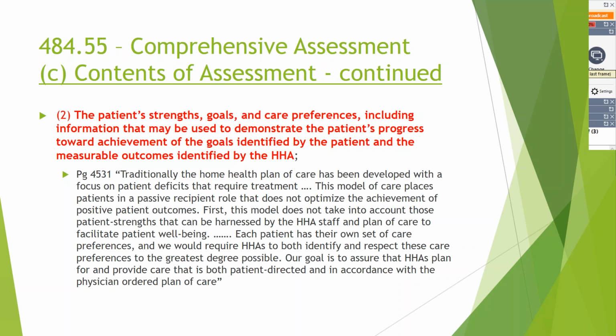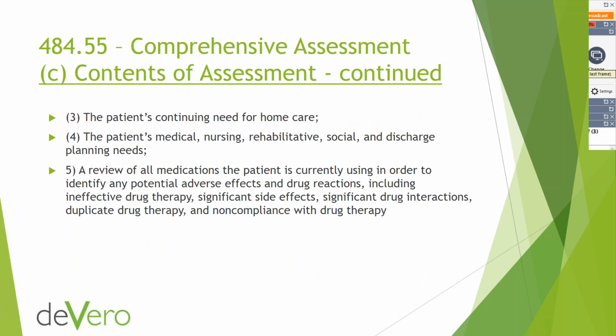Each patient has their own set of care preferences, and we would require home health agencies to both identify and respect these care preferences to the greatest degree possible. Our goal is to assure that home health agency plans for and provides care that is both patient-directed and in accordance with the physician-ordered plan of care. These items still remain as part of the process: non-compliance with drug therapy, duplicate drug therapy, interactions, and so on need to be reviewed.